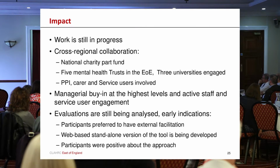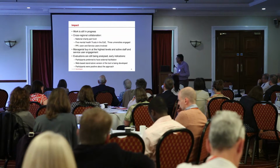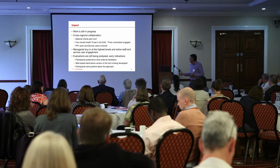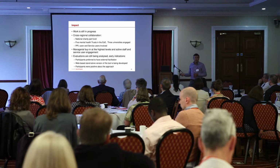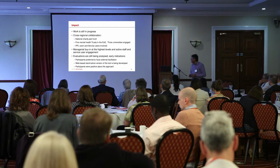We've got 3 universities engaged, all 3 of the main CLAHRC universities. We've had PPI, carer, and service users involved. We've had managerial buy-in at the highest levels. So all of these interactions from the trust have been signed off at the board level.